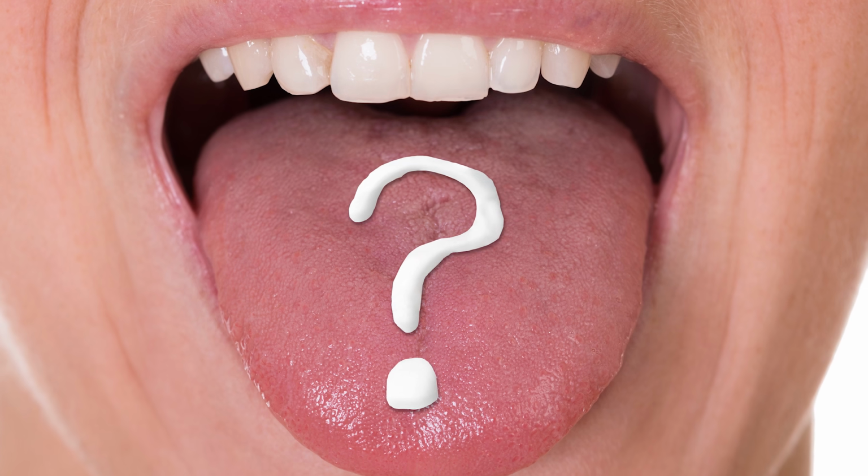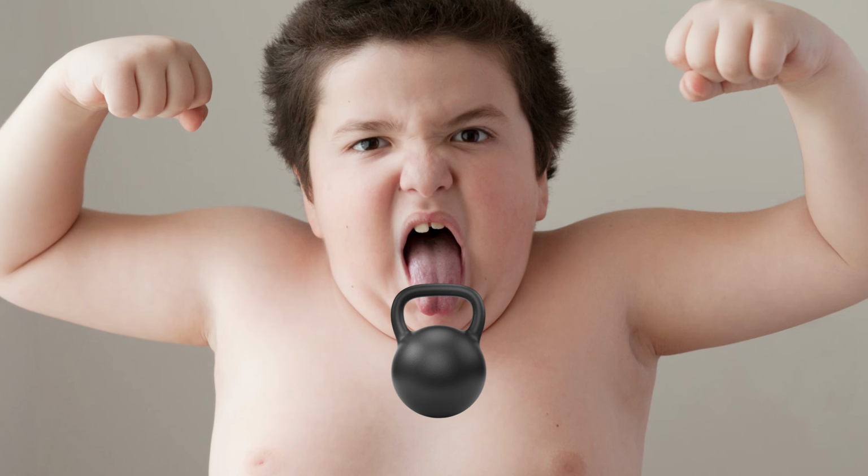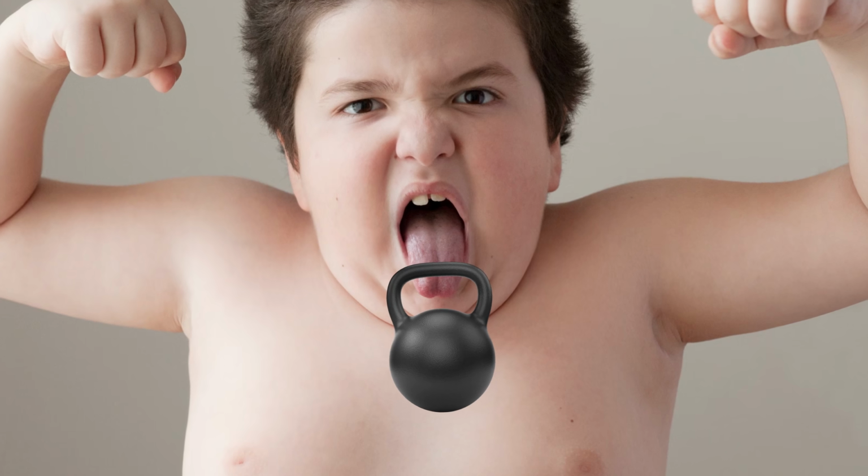No one is truly sure about the mechanics behind twisting tongues, but we know for certain it's to do with synergies between different muscle groups. Sadly, it's not one we can improve through any amount of heavy gym sessions.